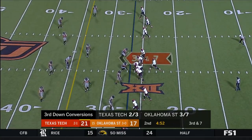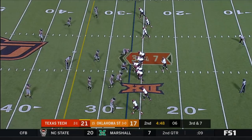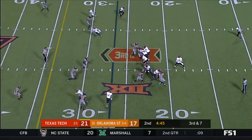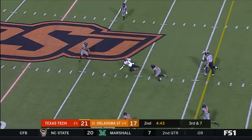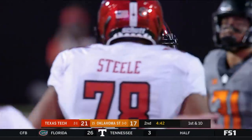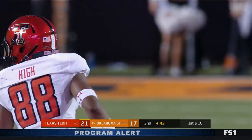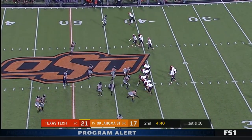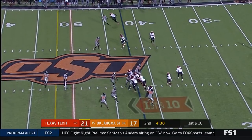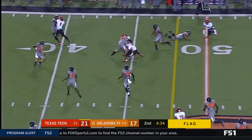For the Red Raiders, looking at 3rd and 7. Their last drive, they got key penalties that aided them on 3rd down. Over the middle, wide open. Jadion High. And Oklahoma State was late getting to their blitz. They checked out of their coverage into a blitz and left a void right in the middle of the field. Pick up a 15. Quick out there. Zach Austin. Cross midfield. We got a flag on the play.